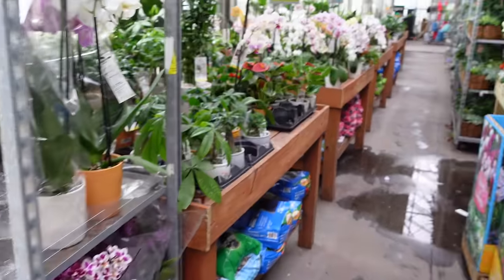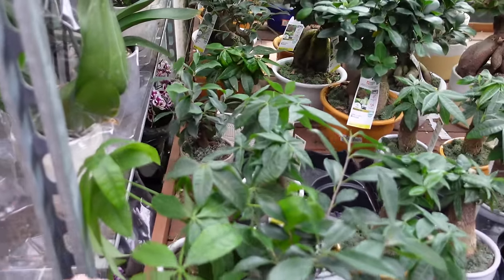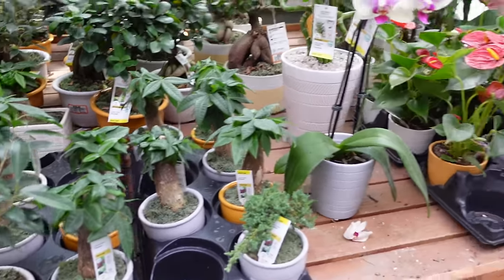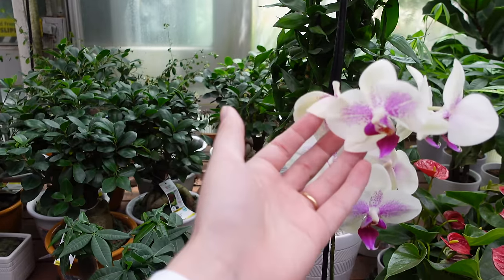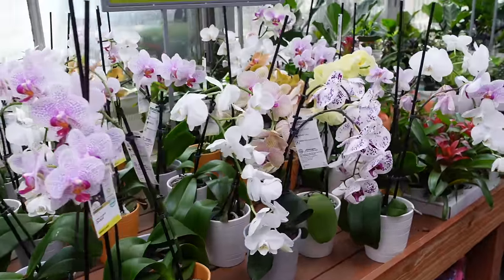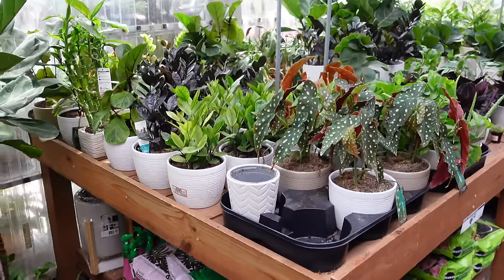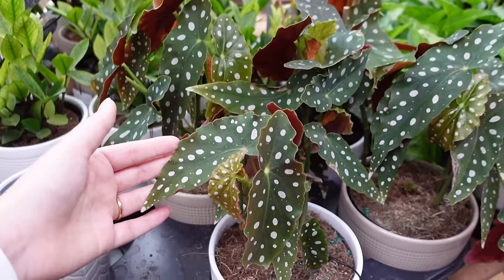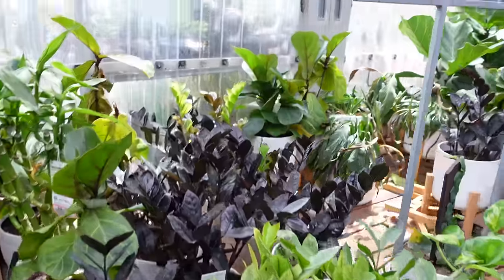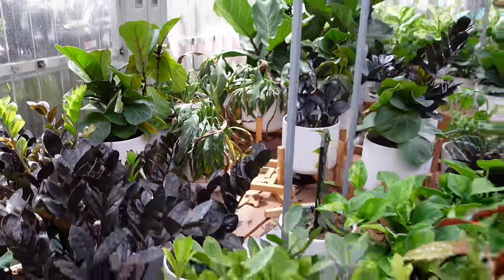See what's over here. I keep hearing of everyone finding variegated money trees. I feel like I always look past the money trees. I'm going to have to start checking them. That orchid's pretty. Lots and lots of orchids here. Let's see, here's some begonia maculatas. Some more of the chameleon ZZs. Oh man, those peace lilies are so sad. They need some water.